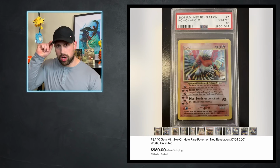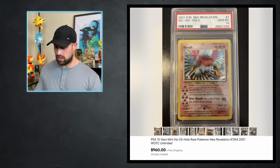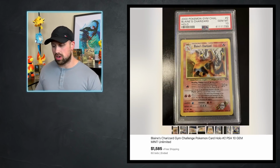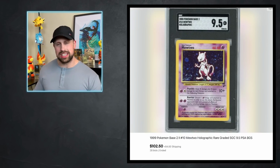Here we got a Ho-Oh from Neo Revelation set. This is unlimited holo in PSA 10 that sold for $960 this week. And then a Blaine's Charizard holo from Gym Challenge. This is the not corrected version. This is the error version, so to speak, that sold for $1,585. So not too bad there. Here is an SGC 9.5 Mewtwo holo from Base 2 set, sold for only $102. That's pretty inexpensive slab right there.